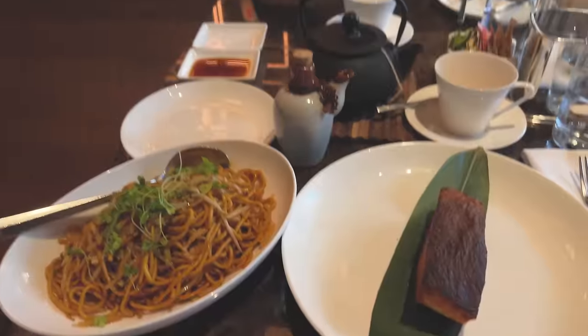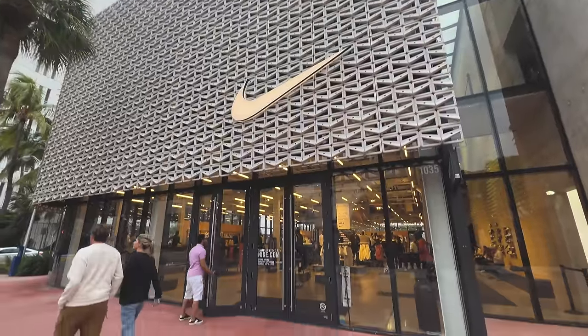All right, you guys, we're at the Nike Miami. We had to make a quick pit stop and grab some food at the mall, and then now we're over here. They got other shops and stuff, but we got to wrap this up soon. We still got to get back home, take care of business. So let's go ahead and check out this store and see what they got.